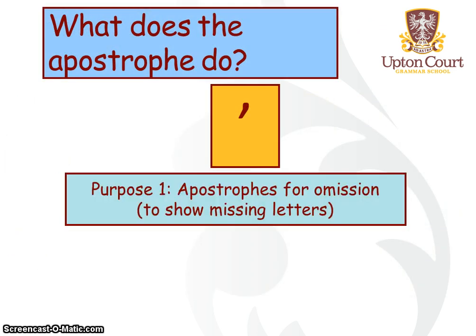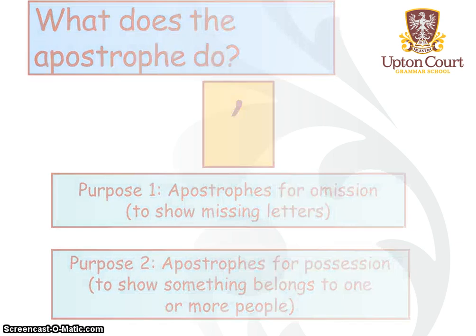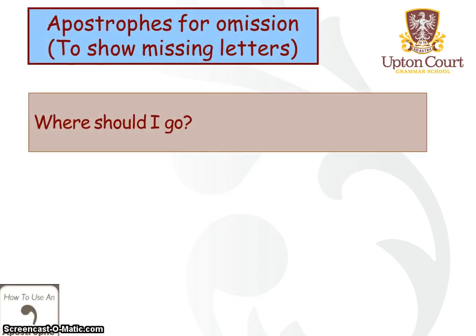What does the apostrophe do? It has two purposes. One is to stand in for missing letters. The second purpose is to show possession. We're going to talk about the first purpose. So, apostrophes that show omission.